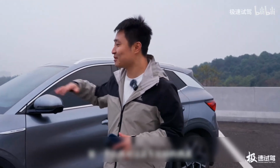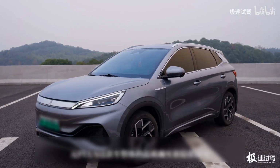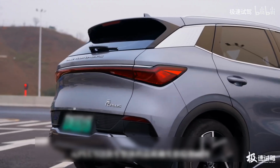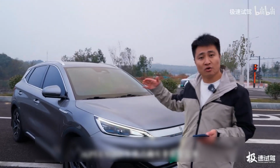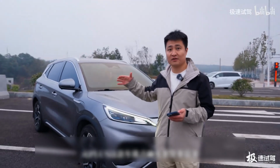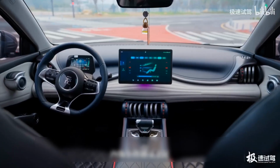Now, let's discuss the pros and cons of the vehicle. The Yuan Plus has many advantages, including a stylish, youthful, and dynamic exterior design. It also has a strong sense of individuality. The daily energy consumption is generally lower than other models in the same class. Furthermore, the overall stability and reliability of the car are exceptionally high. These factors contribute to its appeal.